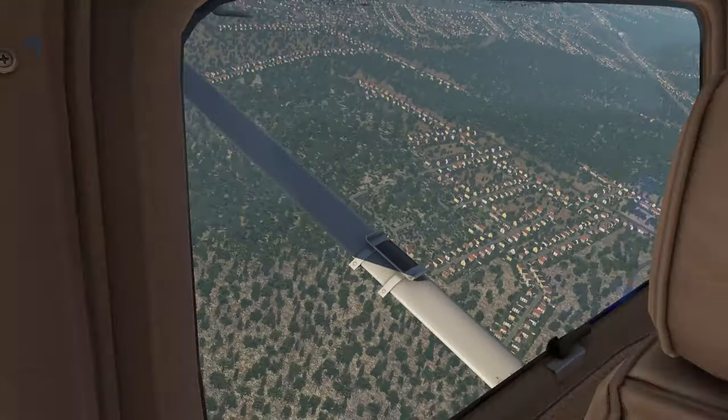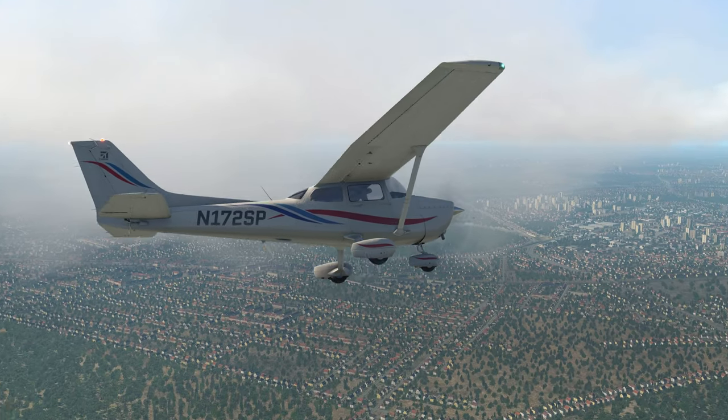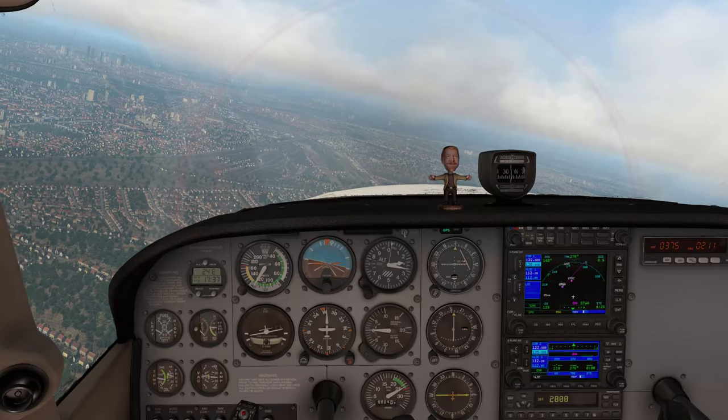So a little bit more sightseeing for you while we line up at the runway, and we'll come together again once it's time to land. We will see you then.